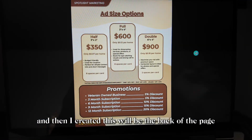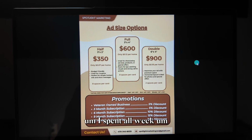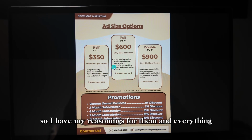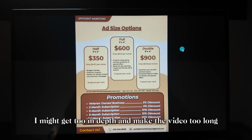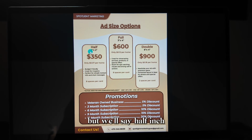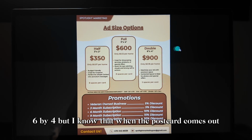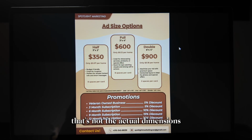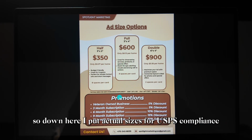And then I created, this will be the back of the page. It'll be the ad size options. I spent all week coming up with these prices, so I have my reasonings for them and everything. I'm not gonna get too in depth, it'll make the video too long, but we'll say 1/2 inch. I have up here, obviously 3x2, 3x4, 6x4, but I know that when the postcard comes out, that's not the actual dimensions. So down here, I put actual sizes for USPS compliance.